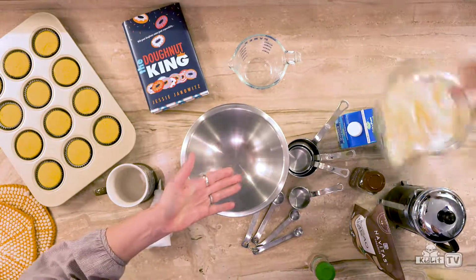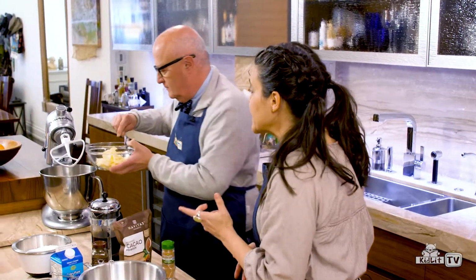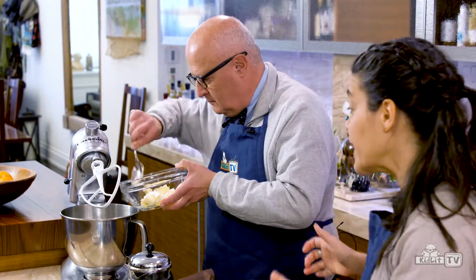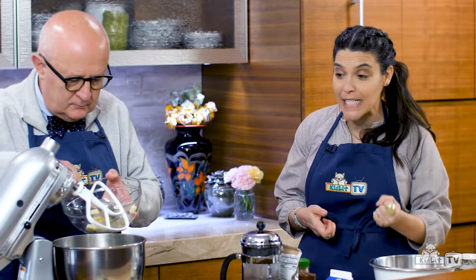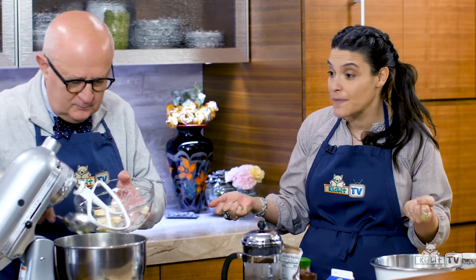So you're gonna start with the butter, dump it in the mixer. Now what I wanna say about the mixer is we've been using the mixer to make our cupcakes, and we're gonna use it to make our frosting as well. But you absolutely do not need a mixer to make cupcakes. You can just mix with a fork and a spoon, and your arm may get tired, but you can do it with friends, you can do it with family, and people can take turns mixing.